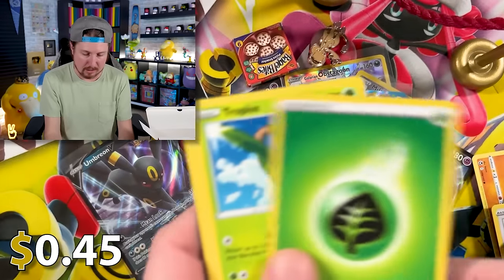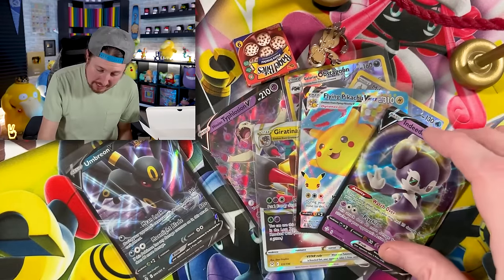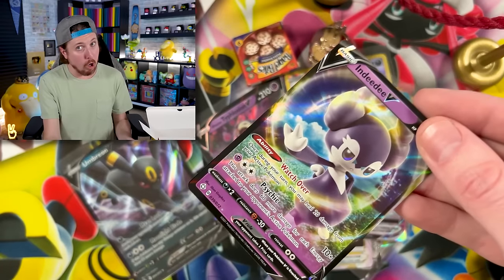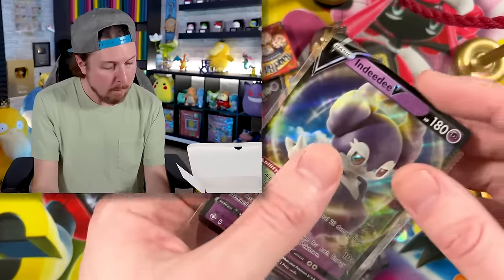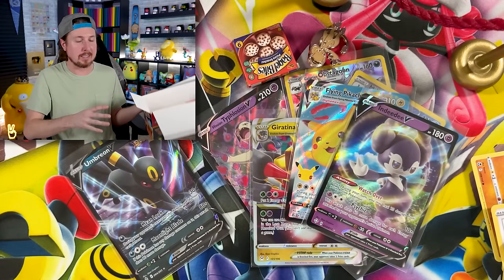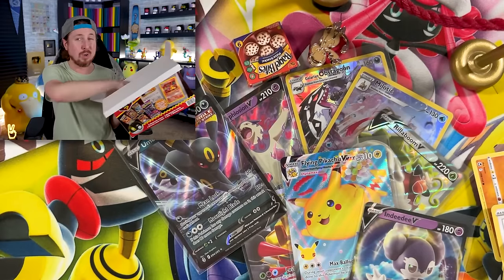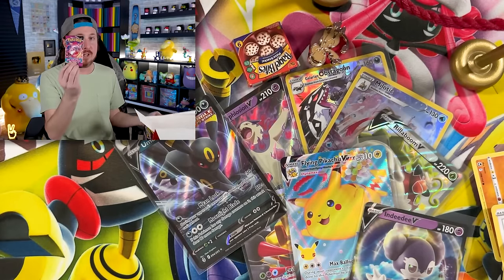This one's actually pretty ultra rare heavy right here. Code card. Now we have not gotten anything like full art wise. So that kind of concerns me a little bit when it comes to these mystery boxes that we're just pulling regular ultra rares at this point. So that's something to keep in mind.